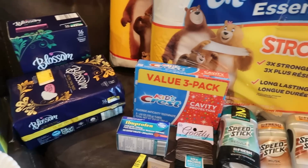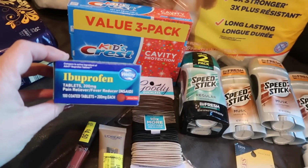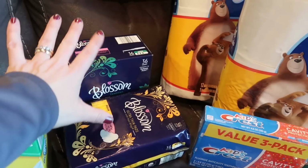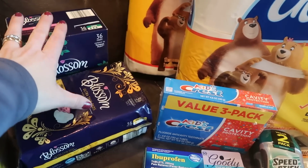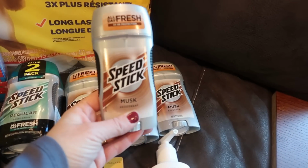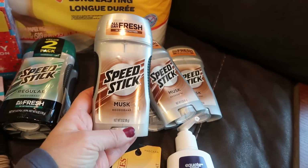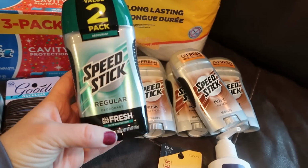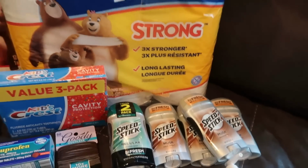This is a mix of Walmart and Aldi things, just in case you're wondering. I picked up some ibuprofen from Aldi, a 3-pack of the Kids Crest. I did need some feminine hygiene products. I've been purchasing those from Aldi mainly, and they've been working just fine, doing the job. And some Speed Stick. Sam had mentioned that he really likes this musk scent, and I think Warren likes that. I couldn't remember, but I know he also likes the regular. So I got lots of deodorant so we would stop running out.